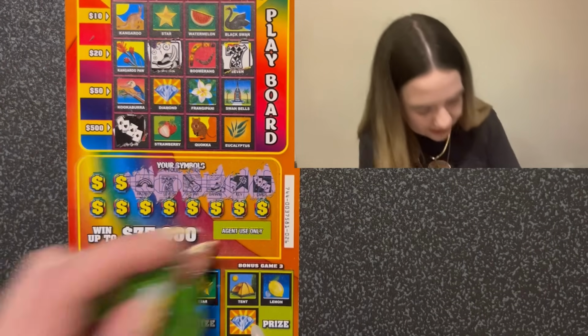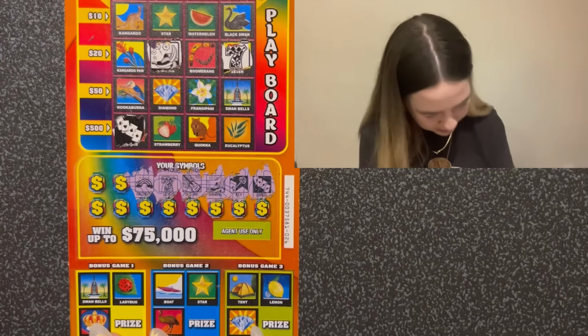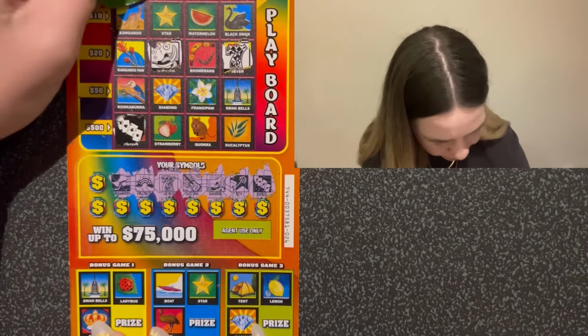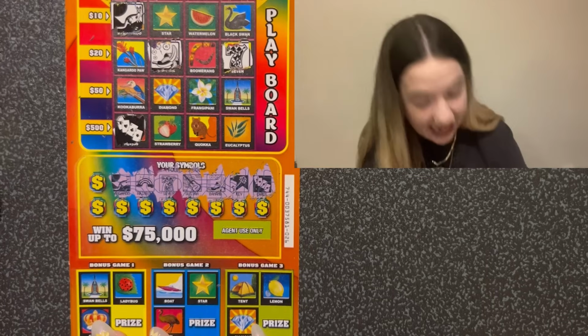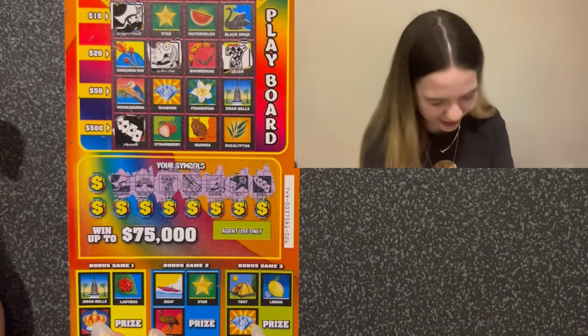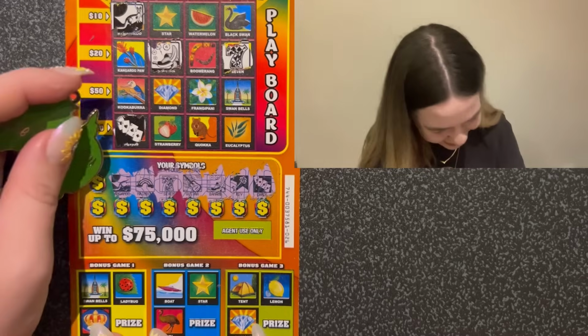So Mum and I are actually doing a full book of these. We got a rainbow. Mum did tickets 1 through to 25, kangaroo. And she won back $80 out of 125. So we went halves in that, so I got 40 out of that. And whatever I win on this, she gets halves out of.